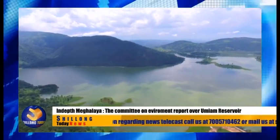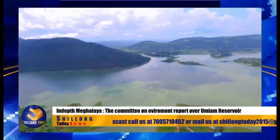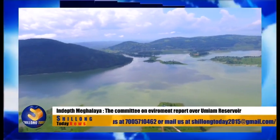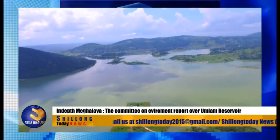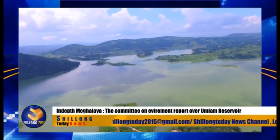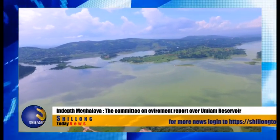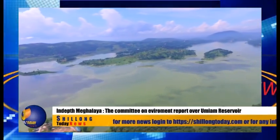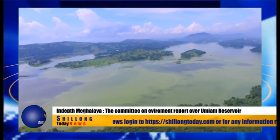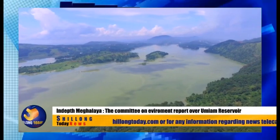across the Umiam River located near Barapani town and which was completed in 1965. The project is the first stage of the series of cascade development planned on the Umiam River, Umtru River and Kyrdemkulai River, designed and constructed as a hydroelectric project to provide benefits of hydropower.